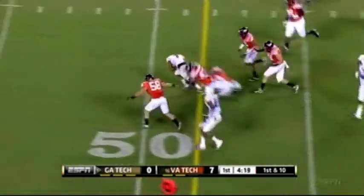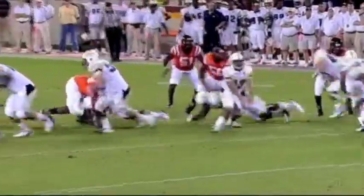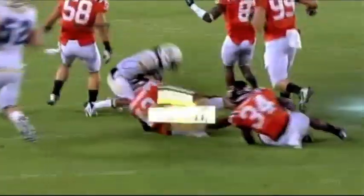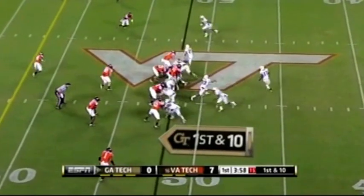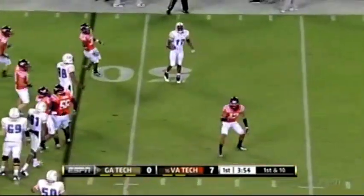The pitch to B.J. Bostic, and he's across midfield for the Yellow Jackets. Taken down at the 48. Smith, the watching block right here. He knocks in the contain. The contain is the most outside defender, making a stop. Quick toss to Orwin Smith, and he's upended.